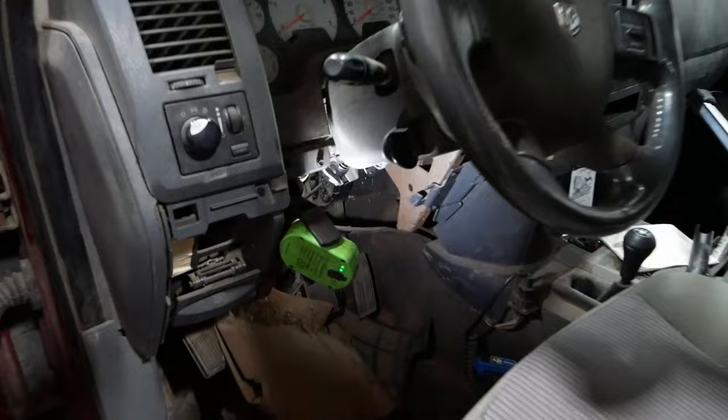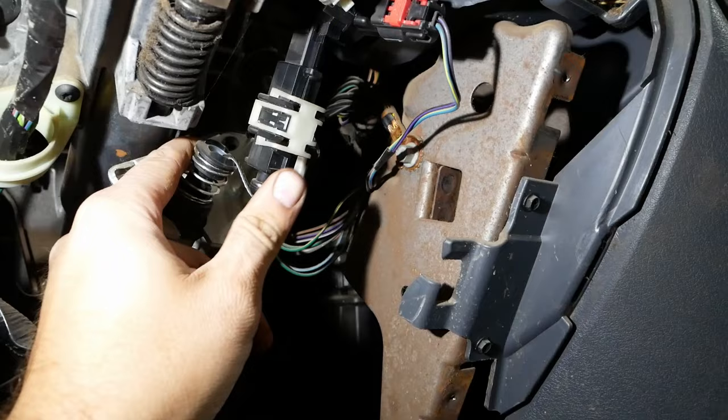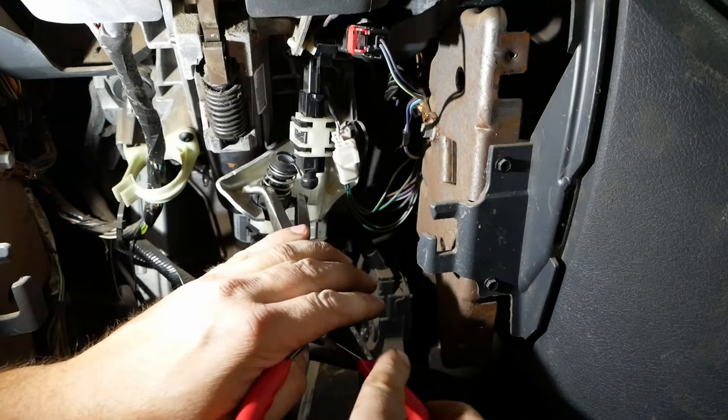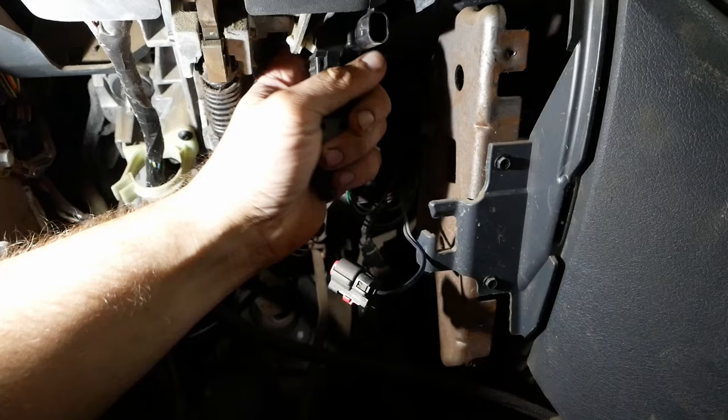All right, folks, I have identified the problem with the shift cable. That is supposed to be over there, so she ain't gonna work like that. I think that just pops off there.